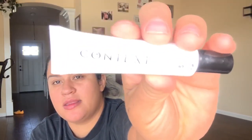Before I prime my eyelids, I'm gonna use just an eye cream. So I'm using this baby right here. This is the Context Vitamin C All Day Day Cream.